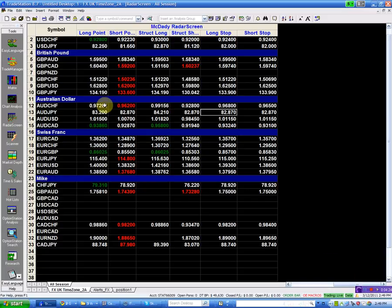So we're buying it above 83.20. We are going to sell it below 82.87. It is also our structure short point, and it is our stop either long or short, and our structure long is the 84.20.